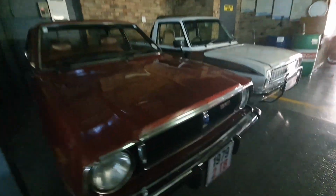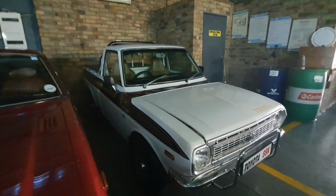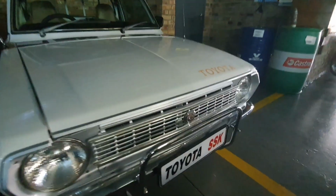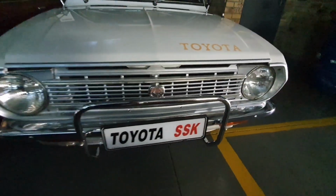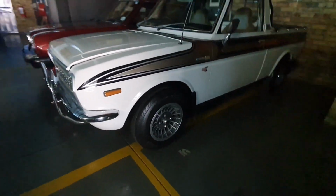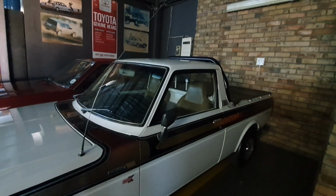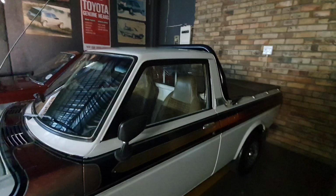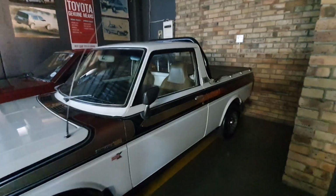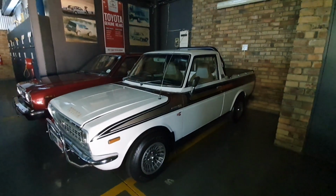76 Corona over here. That just goes on and on and on. You can see 79. But this is something really, really special. The Toyota 1200 Bucky. But this was one, a very, very limited number special model called the SSK. That's right, you can see, look at these wheels on it, for example, the striping, the seats in the front of the back, all these sort of things that were very, very special, very unusual. And this could just be one of the very, very few that still exist in the world.